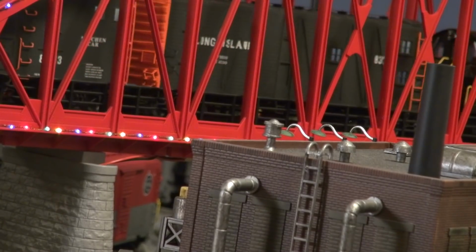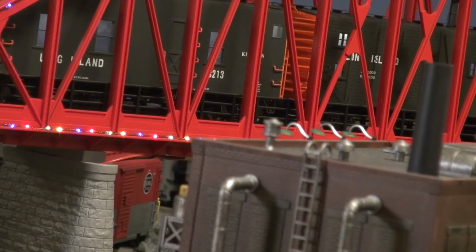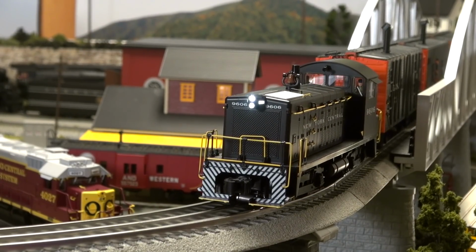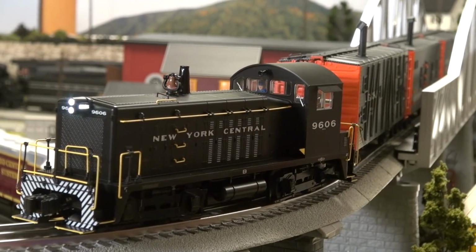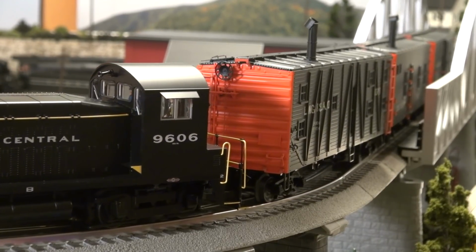A special thank you to my friend Greg, that's O-Gauge Greg on YouTube, for sending me these cars to show here on the channel. If you're ever passing through Long Island, check this out. Huge, massive O-Gauge layout with tons of great trains. A lot of times the guys and gals from the club will come and bring their own trains, and you can see all kinds of different things running on this huge, fascinating layout.